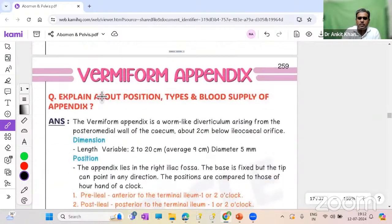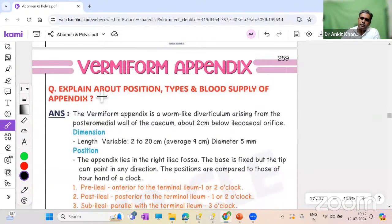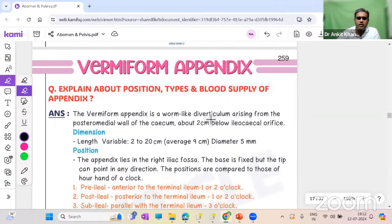Okay, let's move ahead now, coming to the topic of the appendix. Now, the appendix, as we already know, is attached to the cecum. So let us see. The vermiform appendix is a worm-like diverticulum arising from the posteromedial wall of the cecum, about 2 centimeters below the ileocecal orifice.